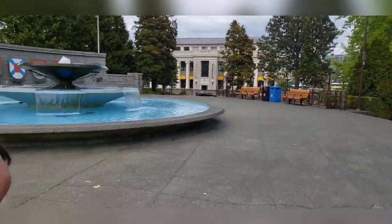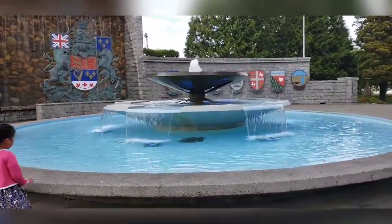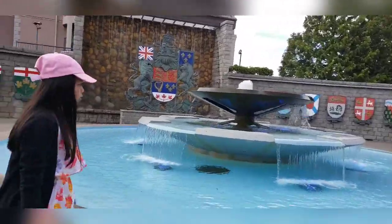Oh, this is the water fountain. Especially at night, guys, it's really pretty in here.